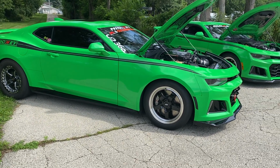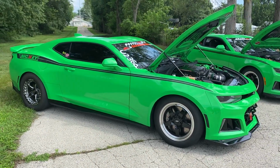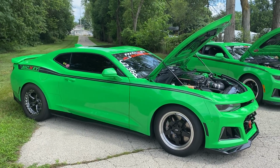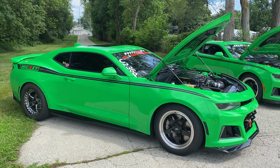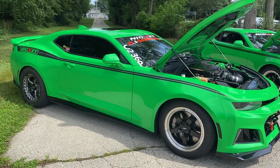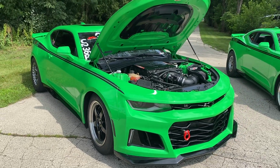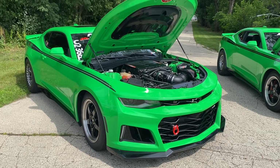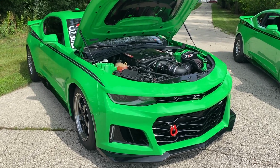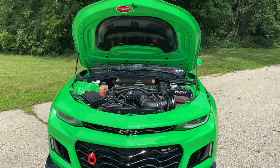Very, very reliable. We found these transmissions, if they're tuned properly, can live at that horsepower number. This particular car has over 50 drag strip runs, and I would say 6 or 7 road race track days on it. The road race track days actually take a bigger toll, because you're out for 20-minute sessions, and you normally do 3 to 5 sessions a day out on the road course, and it really takes a lot out of these cars.